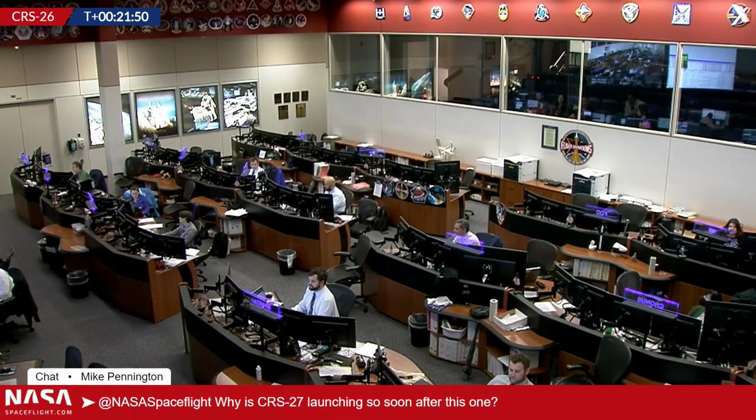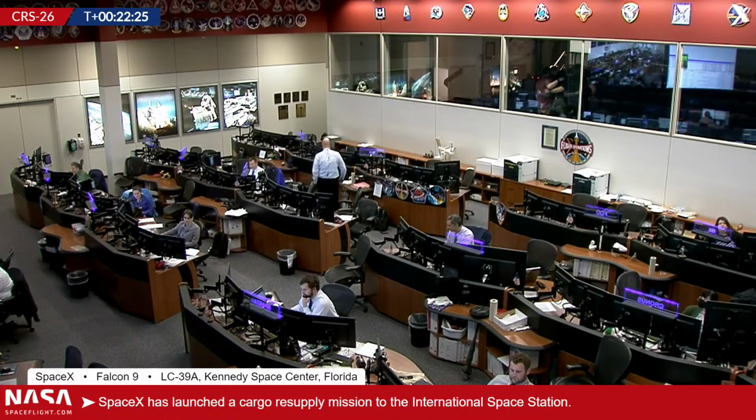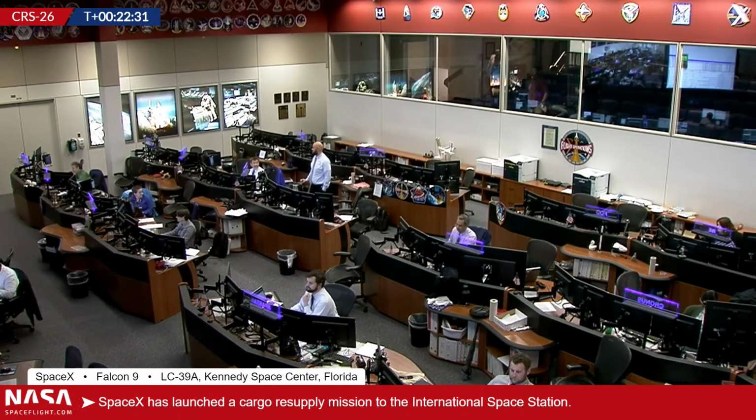Mike is asking, why is CRS-27 launching so soon after this one? So the spacing of this is largely just dictated by when NASA needs the supplies up on the International Space Station. It's not always about making sure they're always 3 months apart. In this case, with the Cygnuses and the Dragons this year, NASA just needed 26 and 27 within 6 or 7 weeks of each other for the launching of them. Because when was CRS-25? That was a while ago at this point, so there's been a gap. It just literally comes down to when NASA needs the supplies.